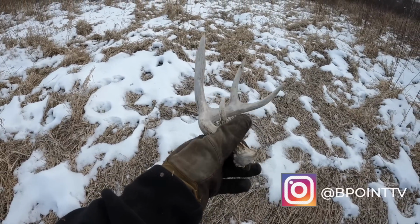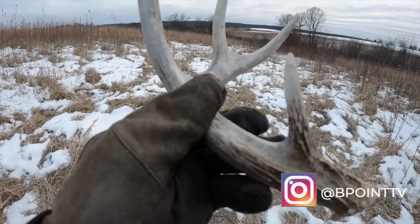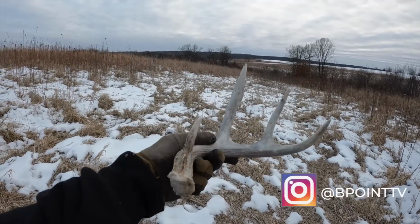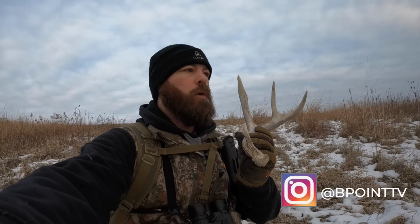Fresh antler. Nice little 2-year-old. You can see mice and stuff are chewing on the brow a little bit, but I'll take it. Antler number 2 on the day. I got, I don't know, 40 minutes of light. See if I can't find anything else.